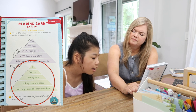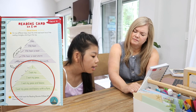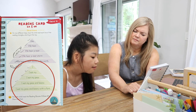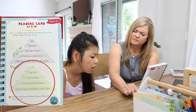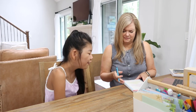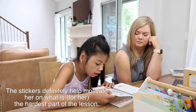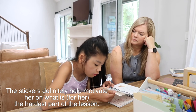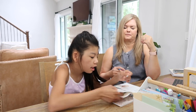I eat my pea. I eat my pea and bean. I eat my pea and bean with a fork. Very good. Get a sticker for this page. Can I get a sticker for that? Yeah, you got them all right. Which one do you want? Maybe. Ooh, a sailboat. Okay.